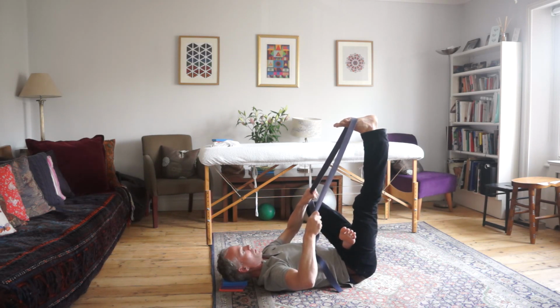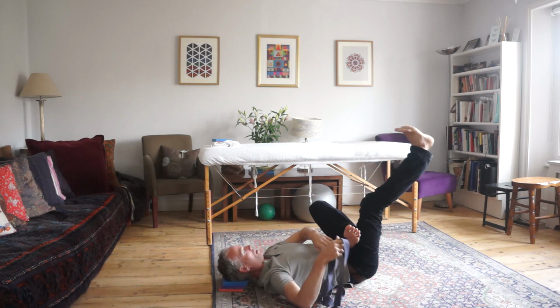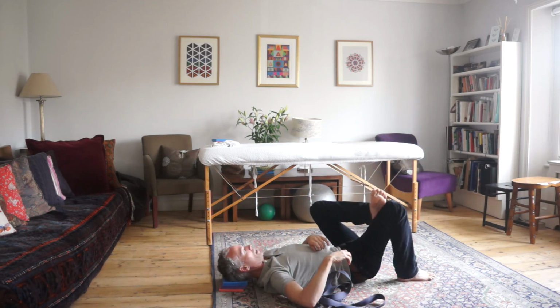Breathing into any tightness or tension. A few breaths, stay there, hang out there for about 30 seconds. Really make sure you get that leg to extend, and we can bring feet back down.